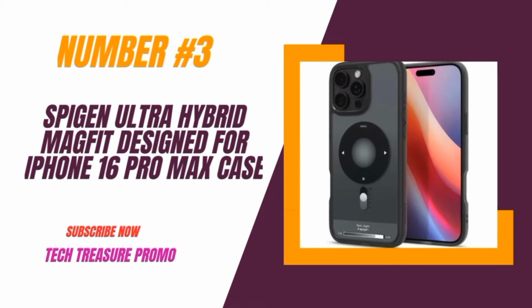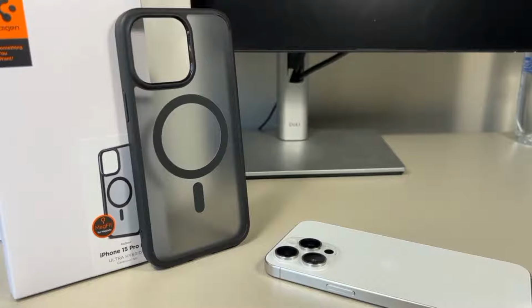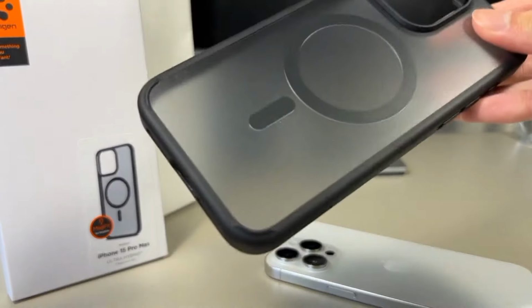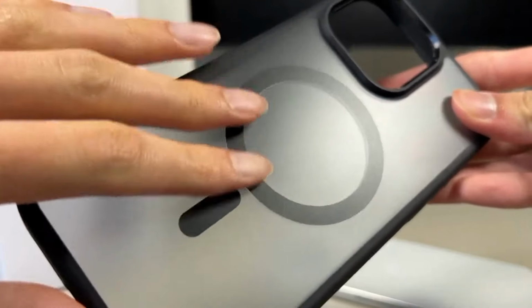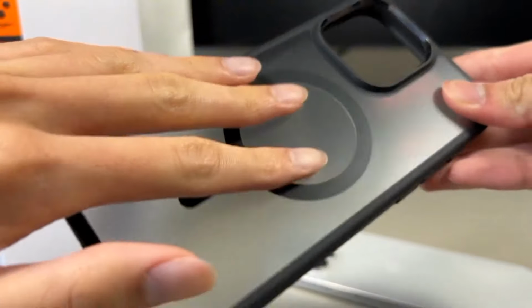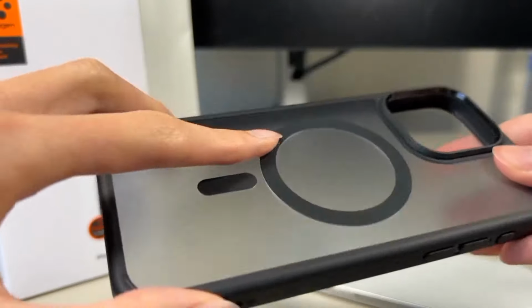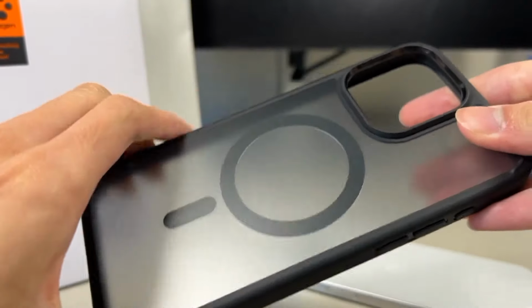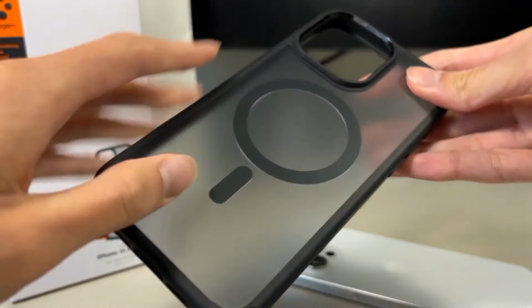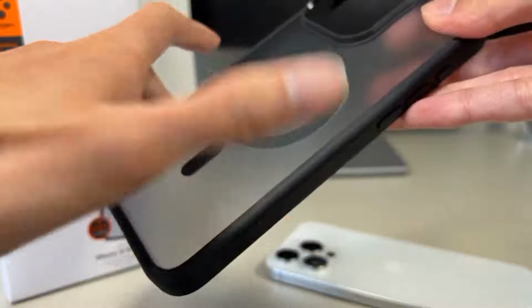Number 3. The Spigen Ultra Hybrid MagFit case for the iPhone 16 Pro Max. Let's dive into its features and see if it's worth your money. The Spigen Ultra Hybrid MagFit is crafted from a premium blend of PC and TPU. This combination ensures durability and a sleek look, perfect for your iPhone 16 Pro Max. With stronger magnets, this case offers enhanced MagSafe strength. You can easily attach and detach MagSafe accessories without any hassle, making your life more convenient.